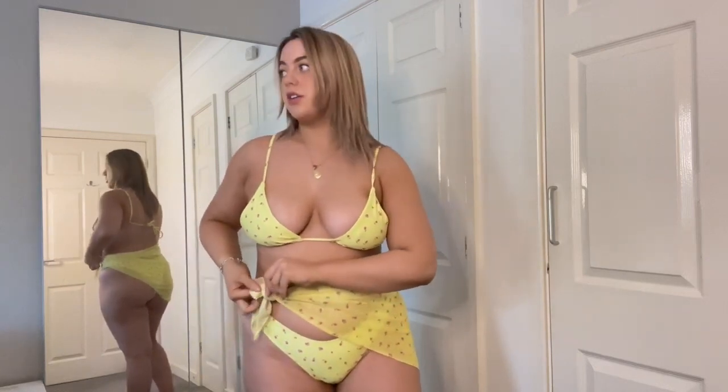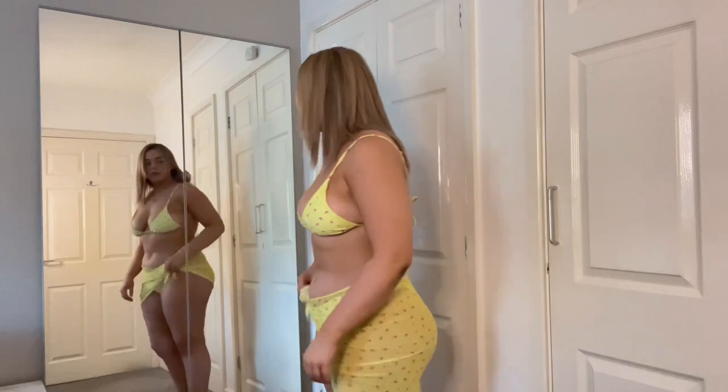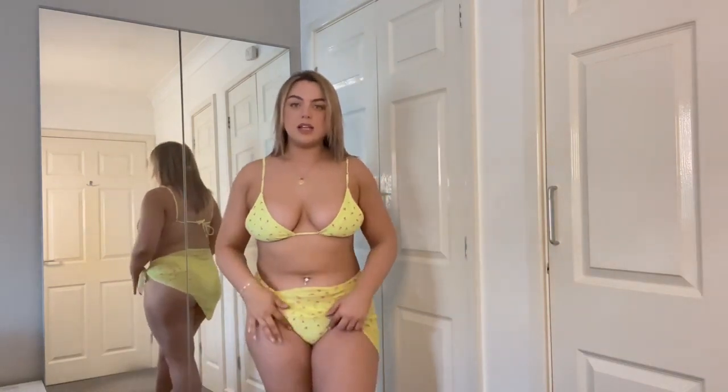So if you just want to cover up a little bit, or if you're going to get some food or whatever, you can literally just chuck this on and off you go. You can even have it covering your bum. You can do it whatever way really, but I just think this is so cute. Tell me what you guys think in the comments down below. I'm gonna give it a 9 out of 10. Should be a 10 out of 10, but it's just a little bit less coverage here, if that makes sense. But I like how high-waisted the actual bottoms are as well.